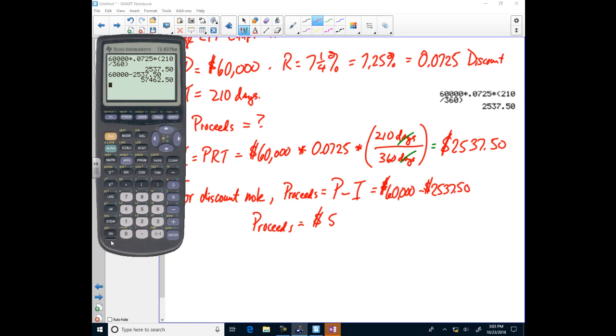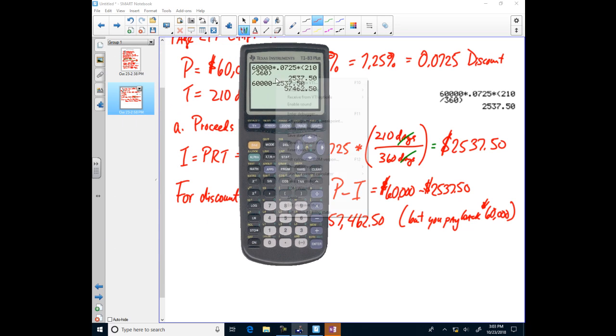I got $57,462.50. But you pay back how much? But you pay back 60,000. Remember that. Okay? So you're only receiving 57,000. Right. That's why they call it proceeds. That's just what you're getting.